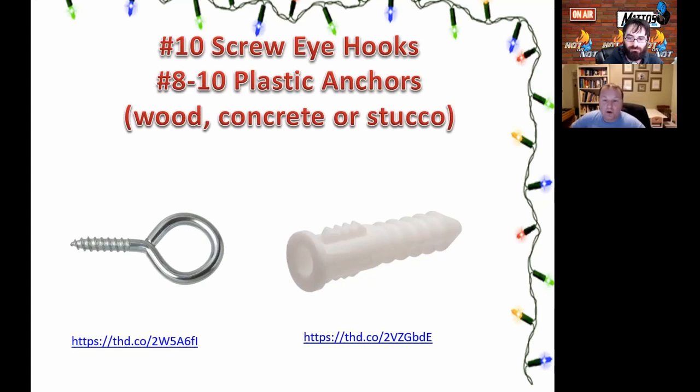What I do for mounting certain props onto the house, if you're using stucco, is drill a little hole and put this anchor in. This is the perfect size for it. Then you just take the eye hook and screw it in. If you want to be really discreet, put a little paint on it, the same color as your house. No one's going to see it. So it definitely passes the wife factor approval.